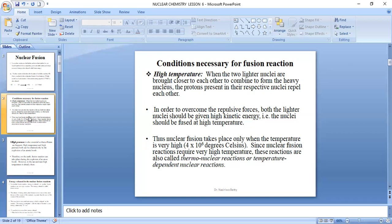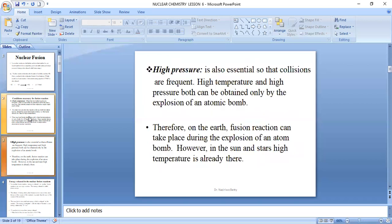You know that when the temperature of particles is increased, their kinetic energy also increases. Thus, nuclear fusion takes place only when the temperature is very high, almost equal to 4 × 10^6 degrees Celsius. Since nuclear fusion requires very high temperature, these reactions are also called thermonuclear reactions or temperature-dependent nuclear reactions. The second condition is high pressure.